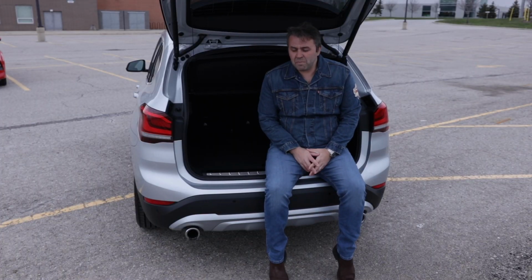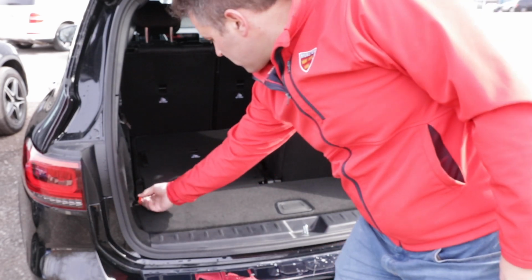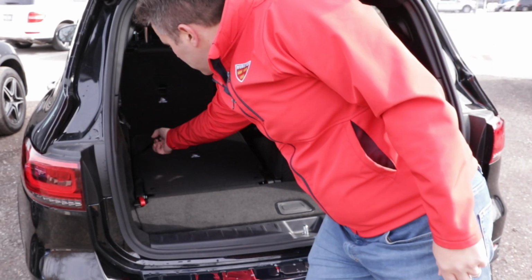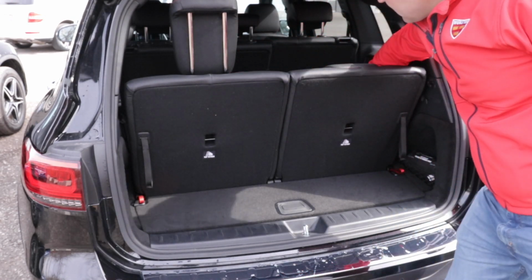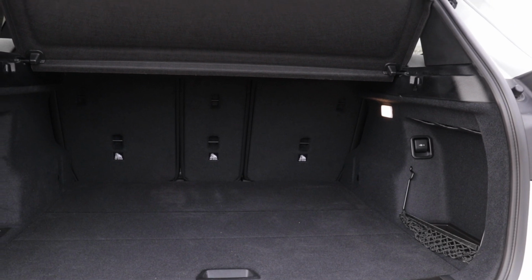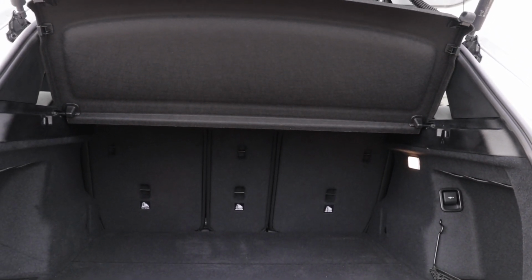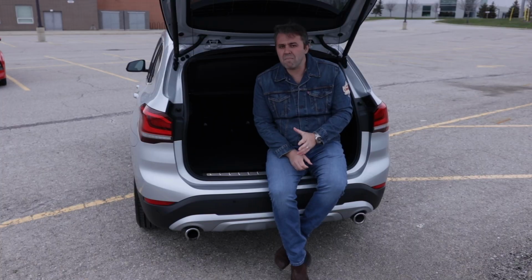The Mercedes GLB offers far more cargo space compared to the X1. It also offers a third row seat. With the second row seat, the GLB offers more cargo space compared to the X1. It becomes as good as the BMW X3, which of course is more expensive than the GLB. Now, the third row seat in the GLB is not meant for adults.